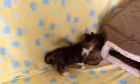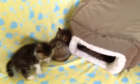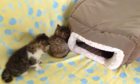While they're small, we'll keep the whole litter in a 4 foot by 4 foot. When they get a little bit bigger, if there are over 4 kittens, we will connect 2 of these exercise pens together so that they have lots of room to run and play and stay healthy and strong.